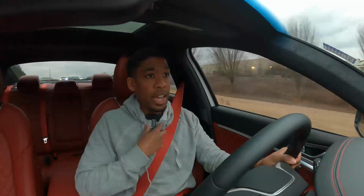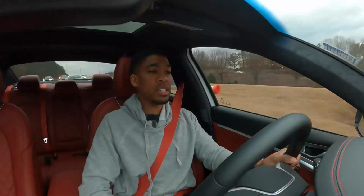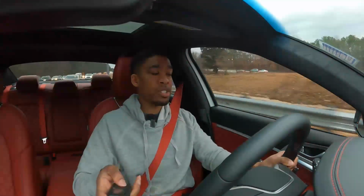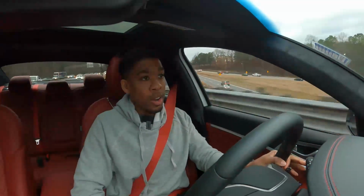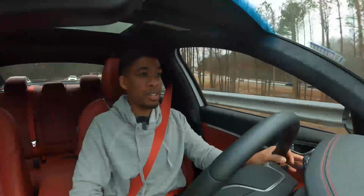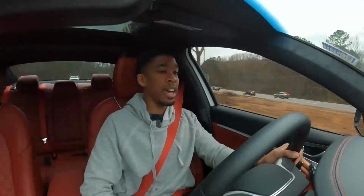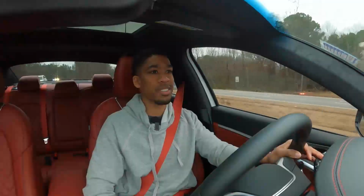Now, the Genesis has been on the market for almost a decade, 8 years to be exact, and they came out the gate swinging. Genesis did replace the Equus, and in return, they gave us the G90. And all I can say is, Lexus, you better look out, because Genesis has come out the gate swinging, and I have a feeling they have no signs of slowing down at all.